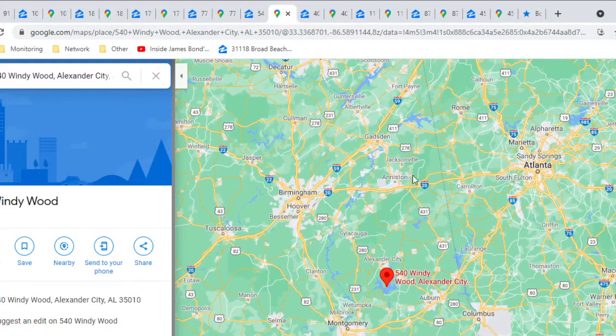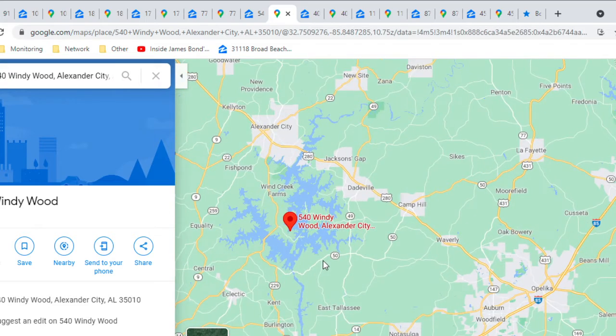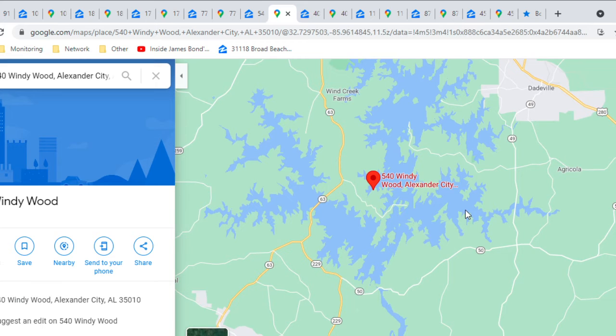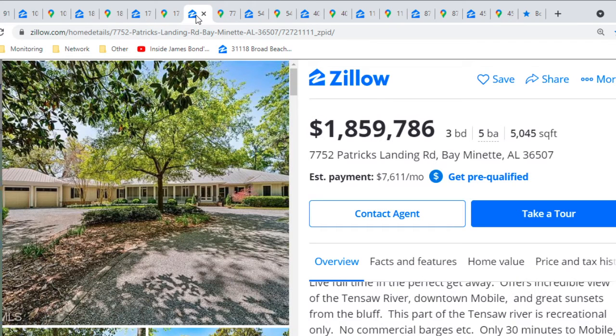Oh, and that's located in this lake just over here. The only thing I didn't like about it is it's a little bit out of the way. So if you did want more civilization, it would not be the place. But if you love lake living, this would be really cool because that lake looks really big with lots of little coves for fishing. Moving on.